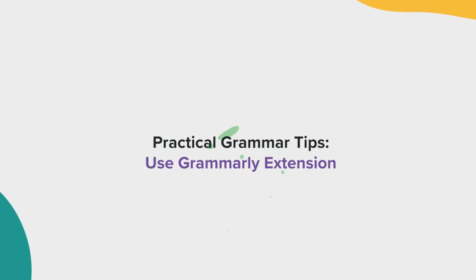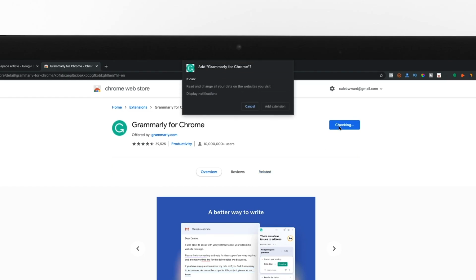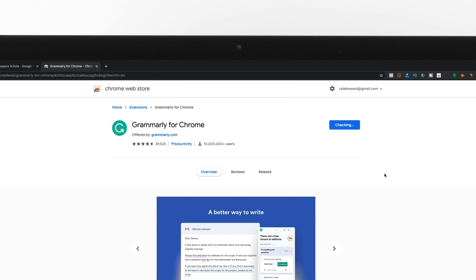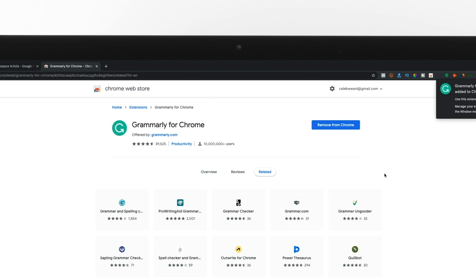Step number 2, use the Grammarly extension. I use Grammarly's free Chrome extension to review potential grammar mistakes as well. It's a vital tool for anyone who writes, and it's also free to use, so why not install it?